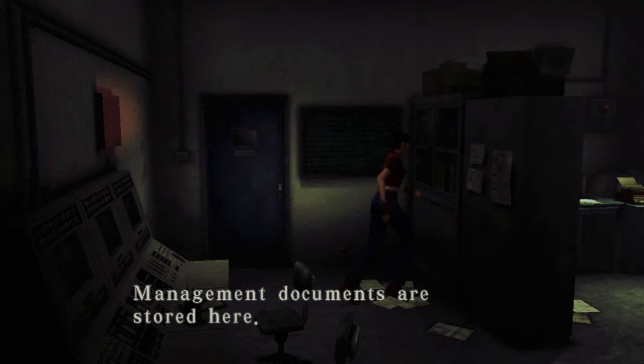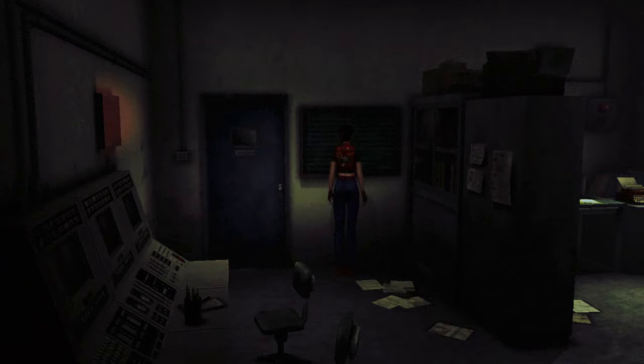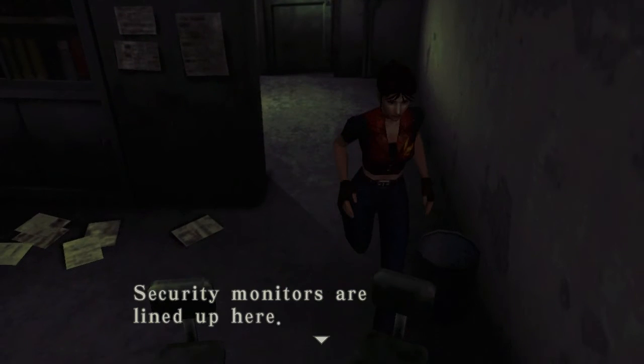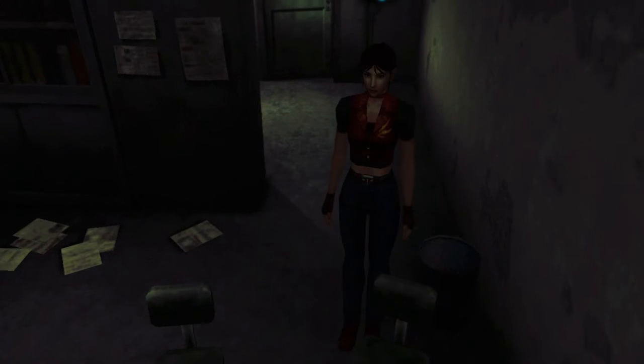Management documents are stored here. Security monitors are lined up here. These may have been used to monitor the prisoners.